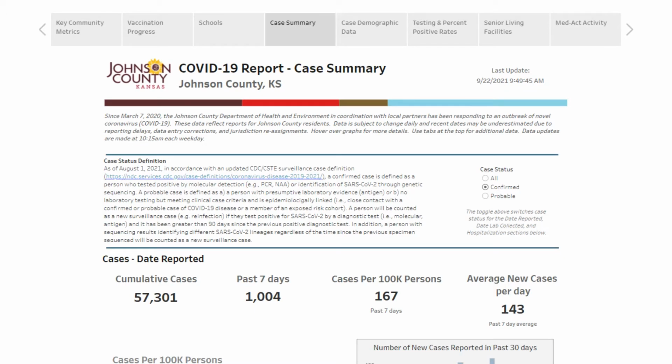One thing that you may have noticed is that KDHE has oftentimes reported more cases than Johnson County has on our dashboard. The reason for this is that they include probable cases in addition to confirmed. What that means is that probable cases are those that are antigen positive or are close contacts to somebody with COVID-19 who subsequently developed symptoms within 14 days of their last exposure.